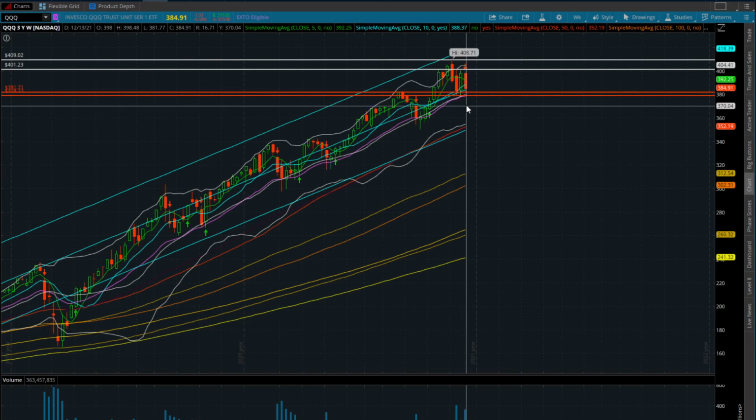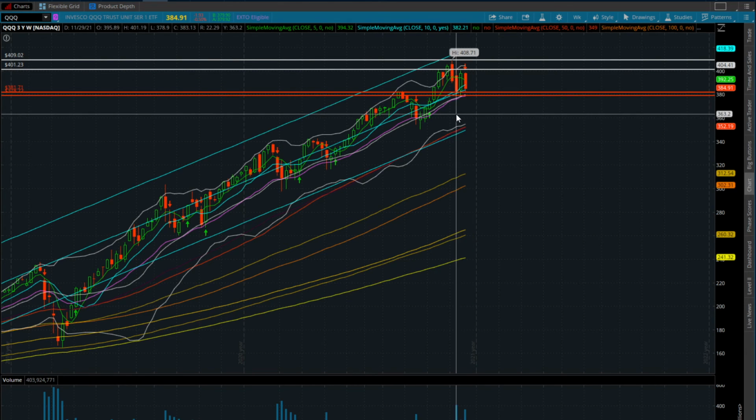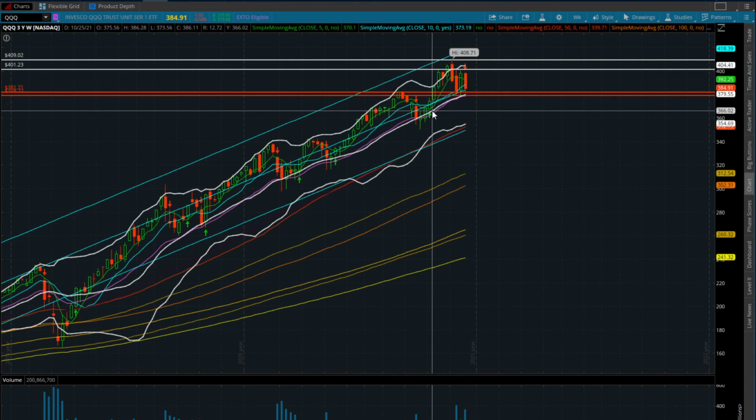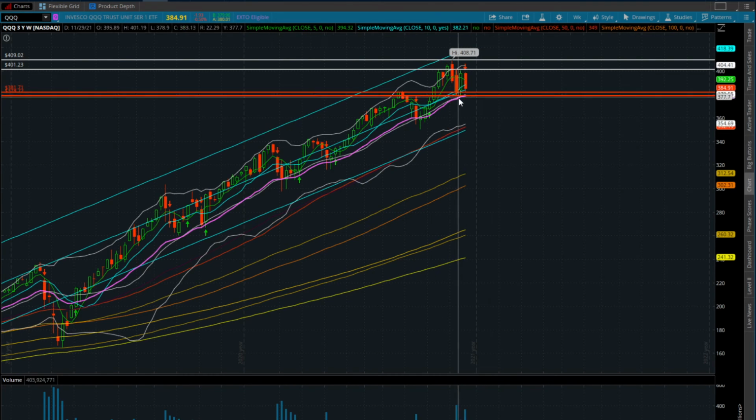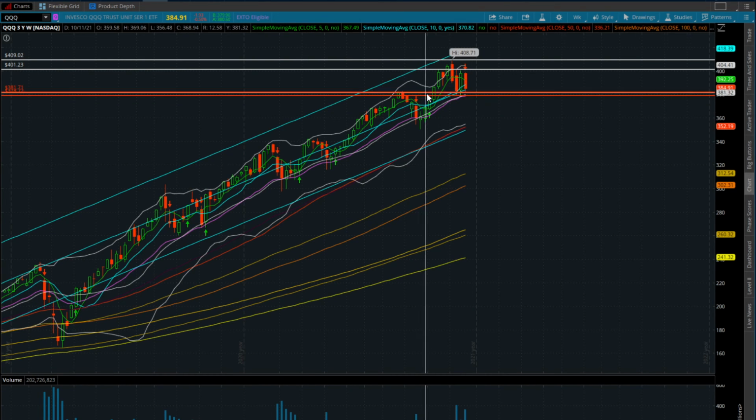So if we're talking super bear case, we're talking 350. If we just barely lose this, maybe 1 day, 2 days, and then bounce back up, we could be coming into the 370s. And then we would need to reclaim the 378 going forward. And that's going to start the big rally. Any close below 378 is not going to be good on the triple Qs. We could see extended selling going into the rest of this week.